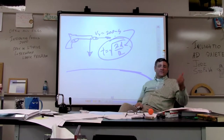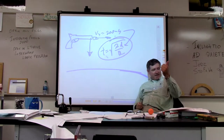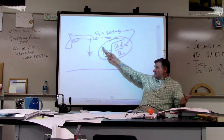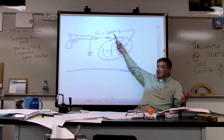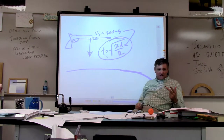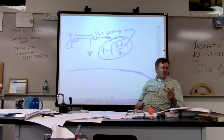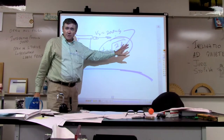Here's my point. There's any number of things that I can't plug in to determine the time. I can't plug in the color of the golf ball. I can't plug in the mass of the golf ball. I can't plug in the horizontal velocity. So no matter what that horizontal velocity is, it doesn't matter in terms of the calculation of time. All right. So we're good with this.